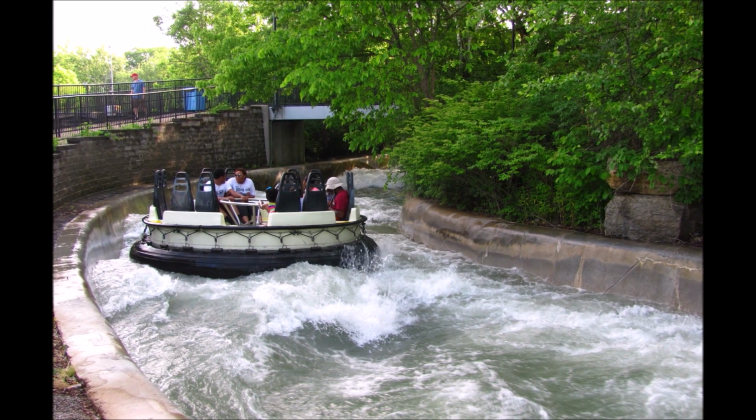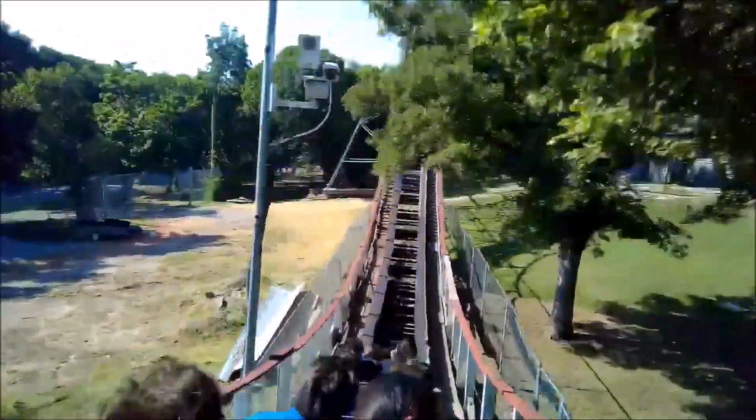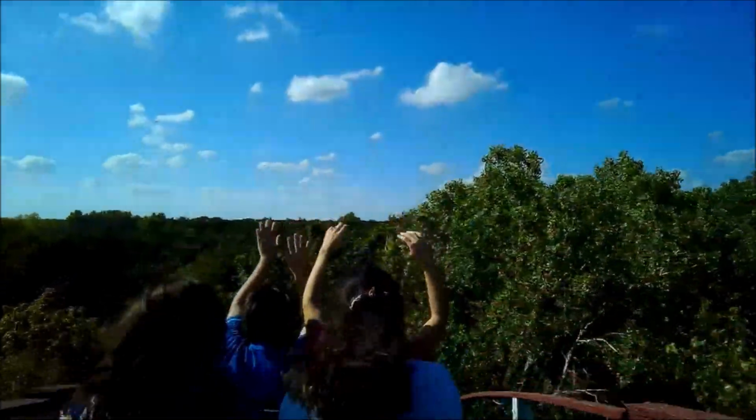For a small park, that's actually a pretty decent lineup. They obviously have a lot of gaps, like they could use more family rides, and some more coasters. We're about to discuss that. So, what kind of coasters could they use?